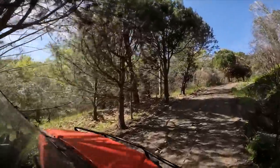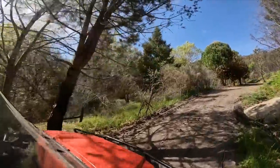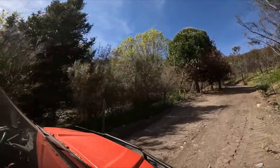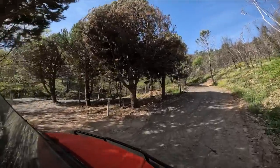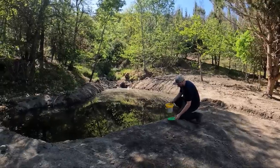This really doesn't feel like the same track. I actually can't quite believe it. And here we are, we're just coming up to the pond. It's going to be on the left hand side here, so we need to put the gate back in place, but there's the pond on the left. This track is so perfect now. It's amazing. It's so gloriously peaceful up here.